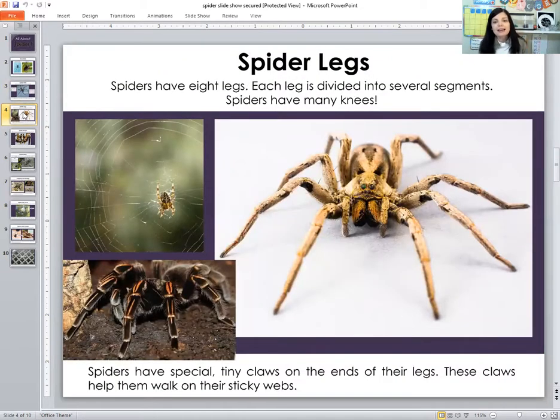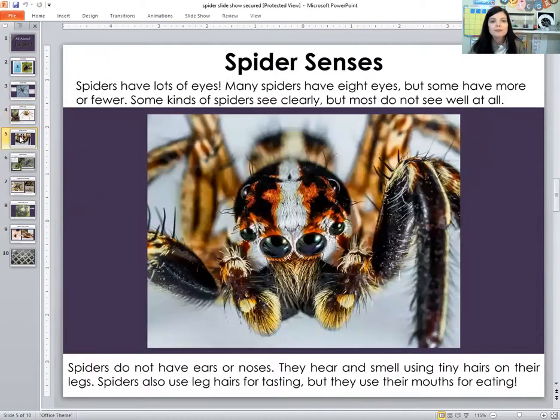Spiders have 8 legs, and each leg is divided into several segments. Spiders even have knees. They can bend their legs like we can do because of our knees. Spiders have special tiny claws on the ends of their legs. These claws help them walk on their sticky webs.